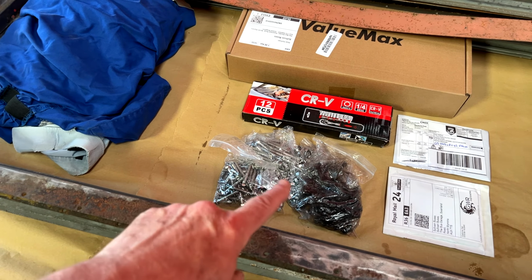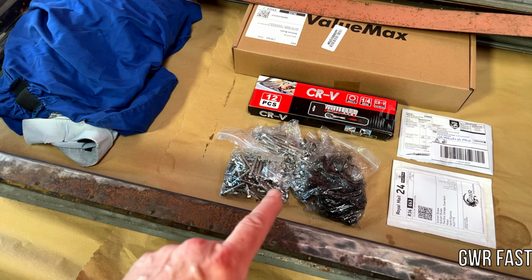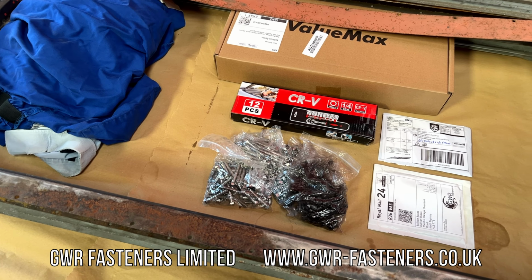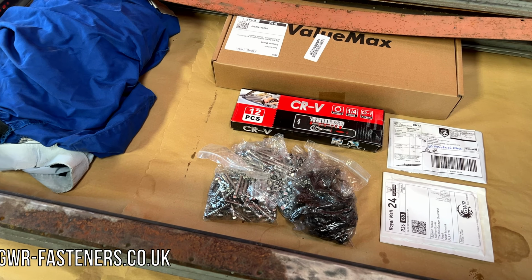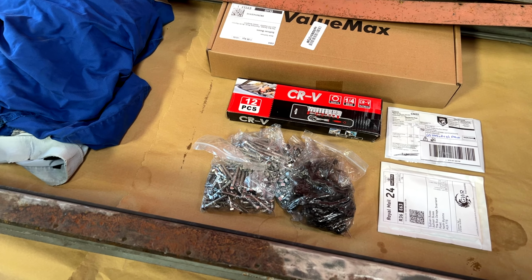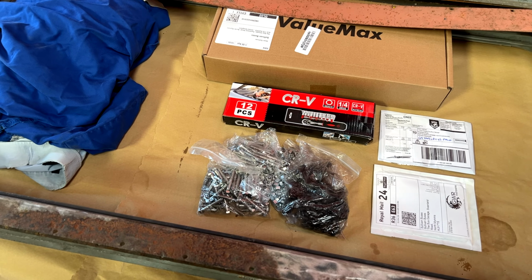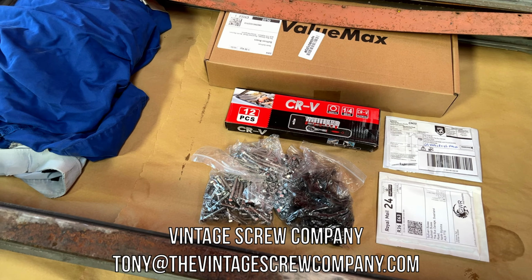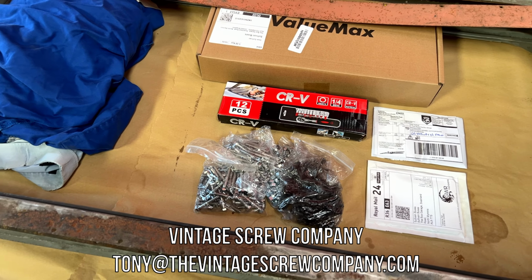And then there's a huge pile of bolts and nuts and bits and pieces here. That's come from GWR Fasteners, who have been really good in supplying some of the traditional stuff that you're not able to get hold of easily. So for my bolts, I'm now using GWR Fasteners. For my screws and all of that stuff, I still use my friend Tony at Vintage Screws because he's really good for wood screws.